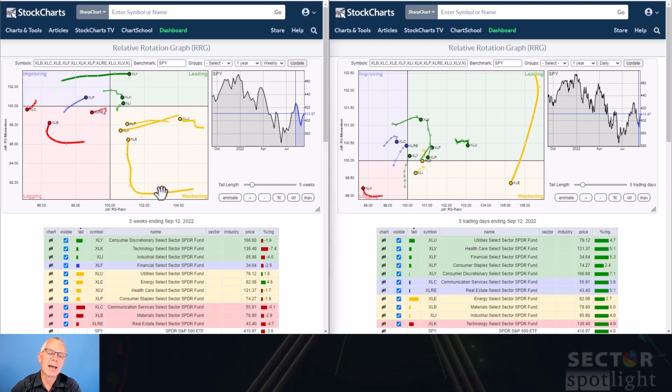XLE seems to be ending its corrective period, its corrective move, and is now moving back to the leading quadrant again. And if there's one thing that you could do, or no, let me rephrase that.